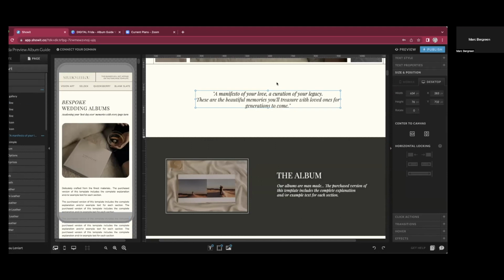I do recommend as well creating pull-out text within these sales pages. Okay, they're looking very worried over there. I do recommend having pull-out text within the sales page.